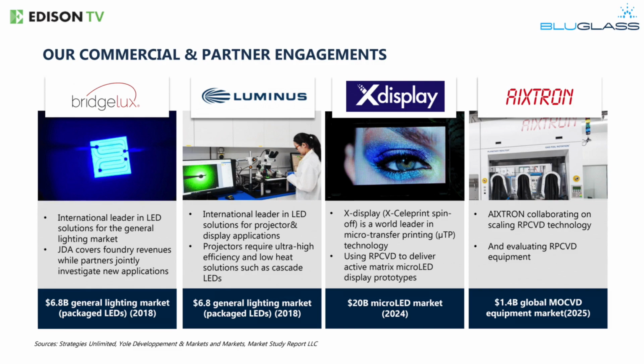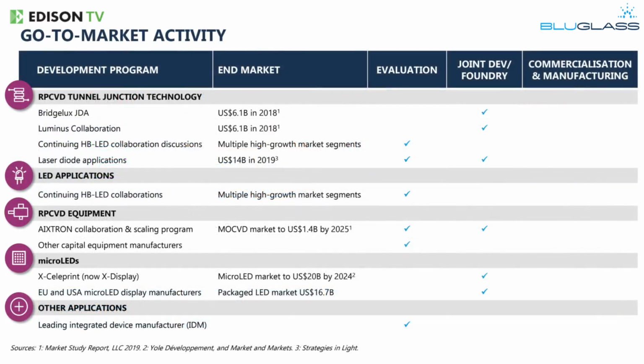So the idea there is we move along the development curve, you get the product which becomes market ready, much bigger markets in terms of volume, so capital intensive. So the strategy there of licensing technology to these end users works very well for those applications. As I say, with a laser diode, it's a smaller market, quite high value. Having that as a direct to market approach makes a lot of sense for us.